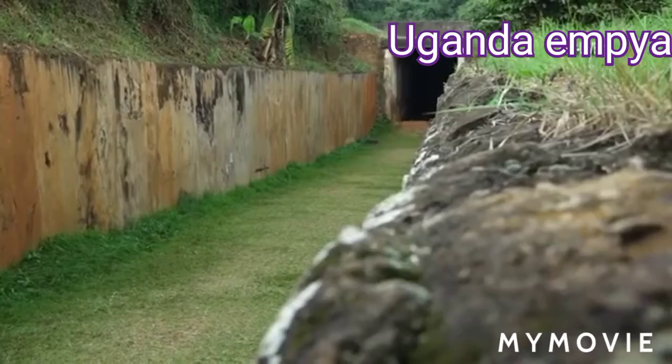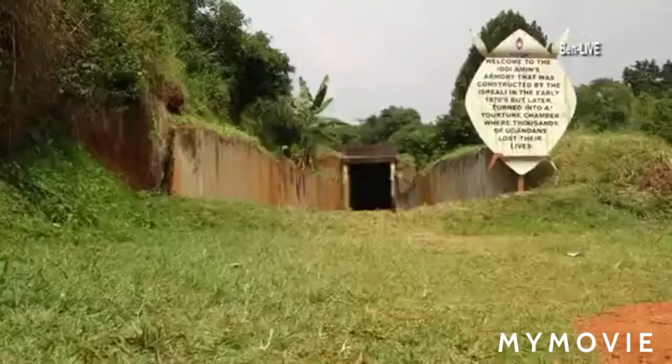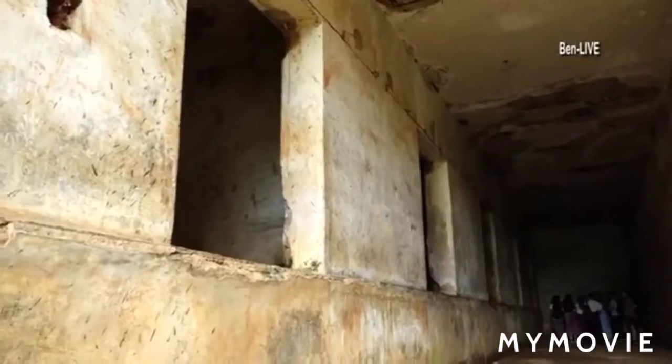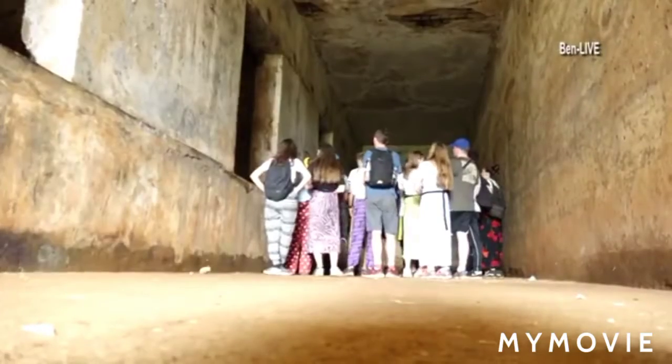This is a torture chamber of Idd Amin Dada that hosted Anna Marie for the former regimes. The bushy environment around creates a horror, a true signal of the torture chamber. Inside are 5 prison-like rooms used by Idd Amin and Obote for atrocities against people that opposed their regimes.